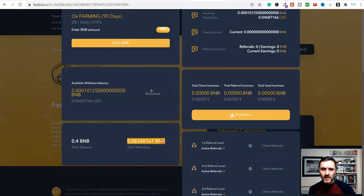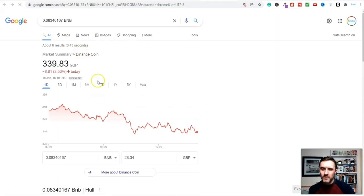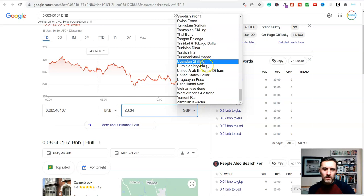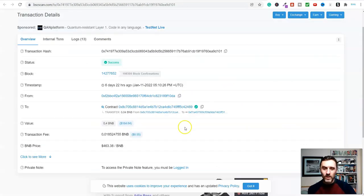So if I just take this and I'll search Google for this, and let's just go down here. So if I change this to US dollar, let's go down to the bottom. Where's it gone? There it is. You can see here I've withdrawn $38.49, and I started off with $184. So that's a very good return on investment so far.